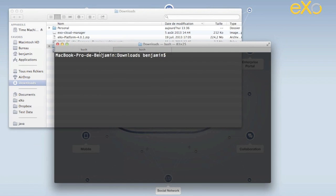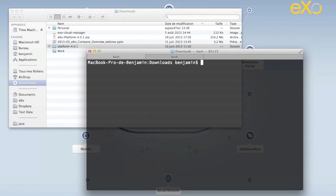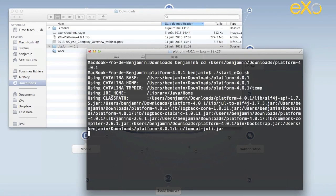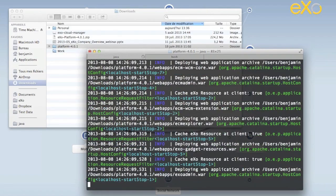So I will just open a terminal. Actually, I'm on a Mac. On Windows, you will open the prompt, or you will double-click on the startexo.bat file. But on my side, I will go into this folder. I'll just drag and drop on Mac, and from there I will start eXo Platform. It will just take a few seconds.